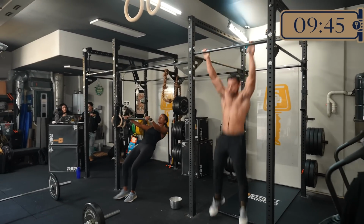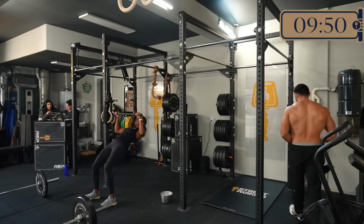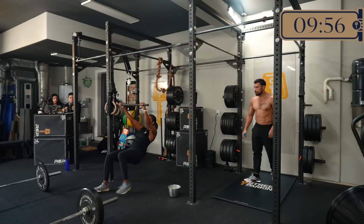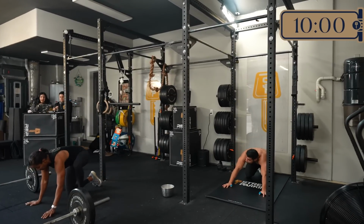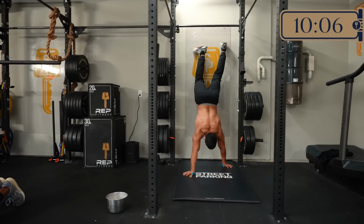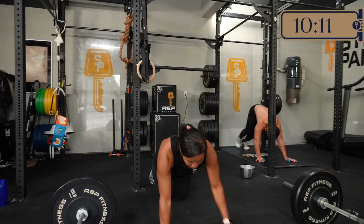What's that? Yeah, so this one is 6 rounds, 30 seconds of inverted rows, so the same movement you see Carrie doing here. Another 30 seconds, this time of hang power cleans. And again, same thing you're seeing in Program A. And then 30 seconds of push-up plus taps. After each round, you'll rest for 30 seconds. Very nice. So you're seeing a lot of the same movements.